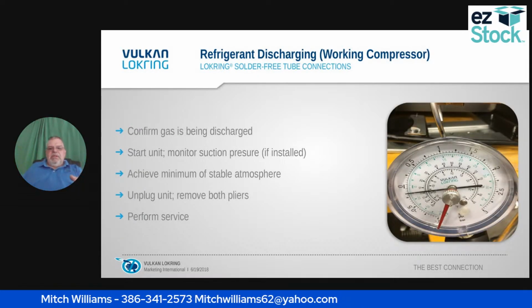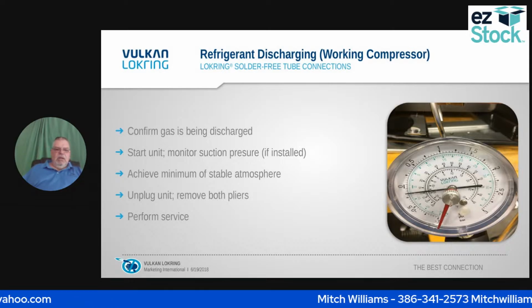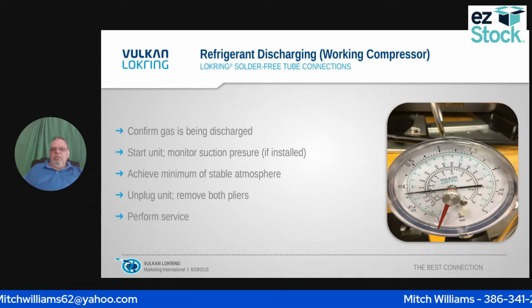I'm going to confirm that the gas is being discharged. I'm going to start the unit to monitor suction pressure if it's installed. Then I achieve the minimum of the stable atmosphere, unplug the unit, remove both fuses, and then perform the service.